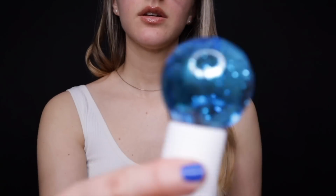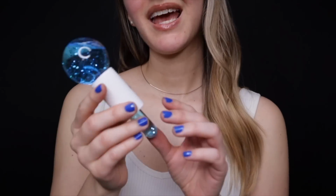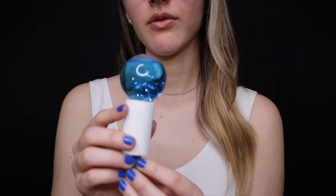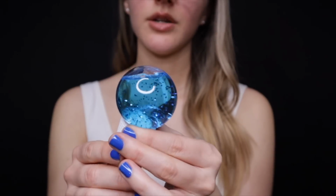Now, same thing, except we're going to do hot or cold. So here is the cold. And this is just a water globe that's commonly used for facials. Okay, it's a little bit cold. It was in the freezer. And then the warm will just be the touch of my hand. Okay? Alright, here we go.